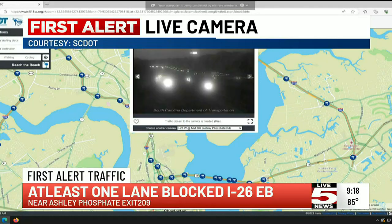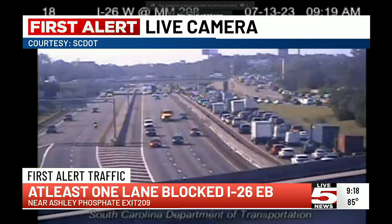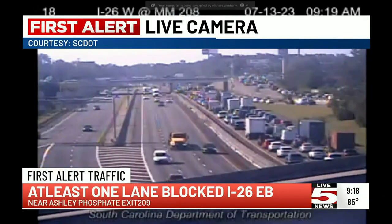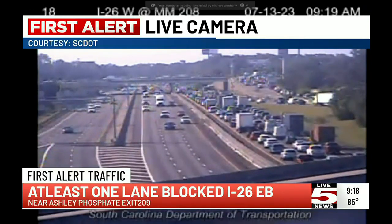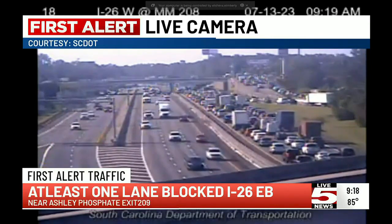That backup doesn't look the best right now, especially if you're by the 52 connector. Take a look at this. Cars are slowly moving to get around this accident here, trying to get to the right lane. Cars at a stop and go point. So right now, people are either listening to a podcast or turning up their radios, trying to figure out what's going on, and it's because of this accident.